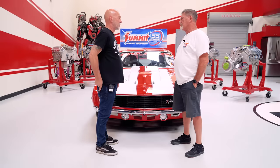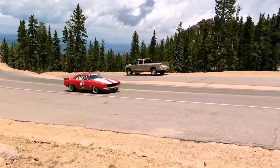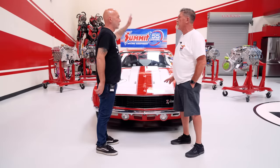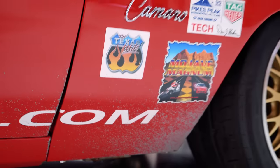Pikes Peak and Bonneville were brutal on this car as far as the beauty. Because at Pikes Peak, the granite on the roadway just blasted it. I mean, it beat powder coat to bare metal. So it's been fully repainted since then? No. Really? That's it. Look at the back fenders. Look behind the front tire. Oh yeah, and the door. Yeah, it's got its scars.